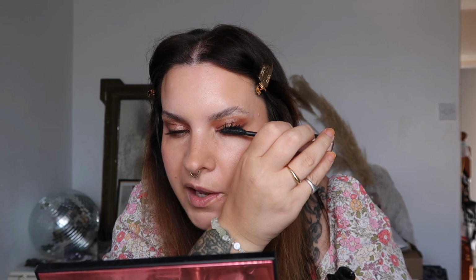Would you wear this sort of eye makeup? It's such a lovely one for either special occasions or just, you know, inspired by summer. It's a nice way of subtly wearing colour, even if it's in the office for work or whatnot.